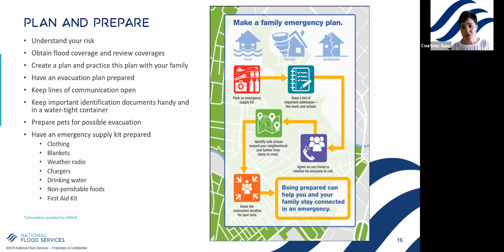Keep lines of communication open. Oftentimes after a storm, infrastructure is damaged, so have alternative methods prepared. Also have important documents handy. They'll often remind you to put those documents in a toteable, airtight container, a small Rubbermaid container that you can take with you: passports, identification, important paperwork documents. They also recommend, if it's anything electronic, storing it off-site, maybe with a family member or someone you trust, so that you have a backup available.